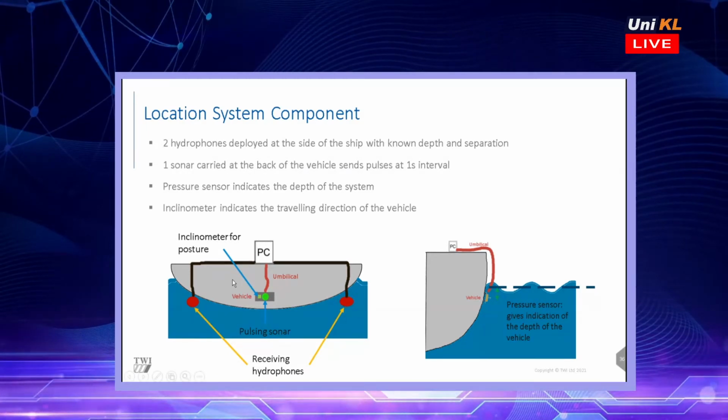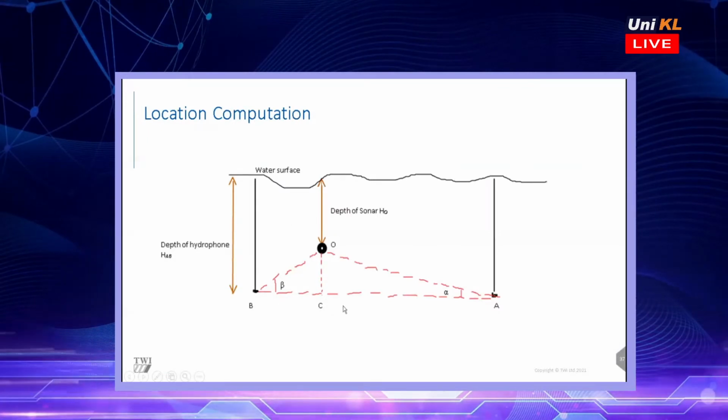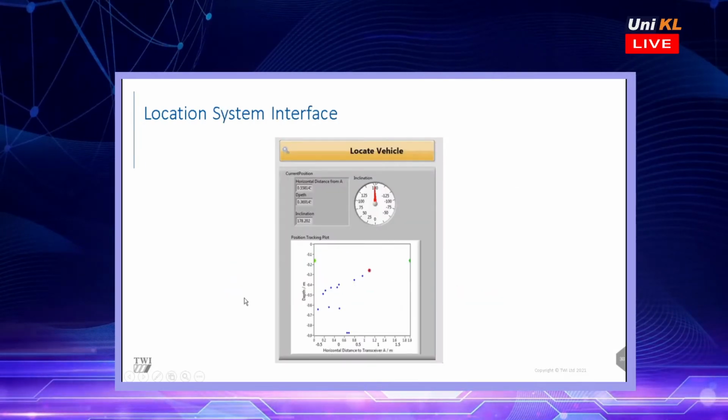It also carries a pressure sensor, which will allow you to know at which depth this vehicle is underwater. And so given this information, we can do a simple calculation to work out where the vehicle is with respect to the depth, and also on the side of the ship hull as marked by the hydrophones. And this is the sample interface that the operator will see live during the inspection.